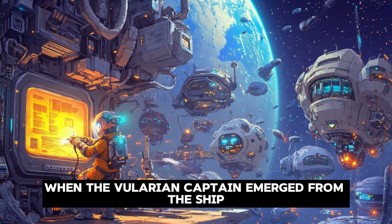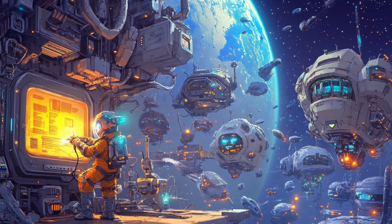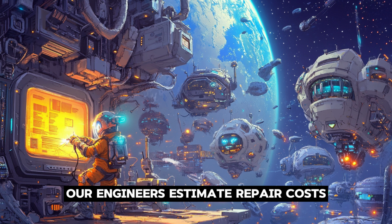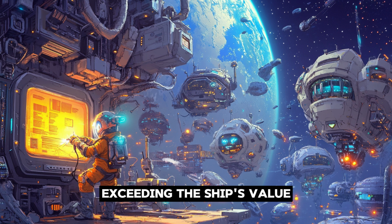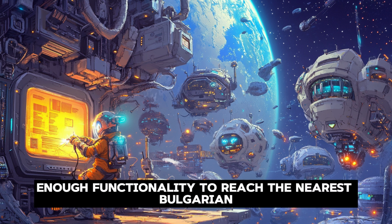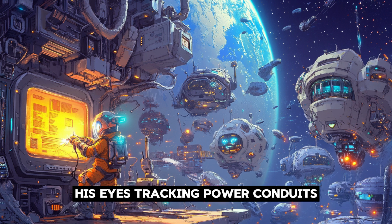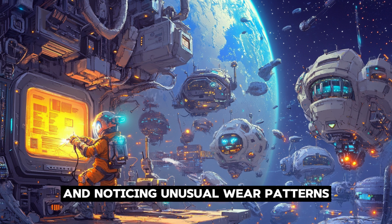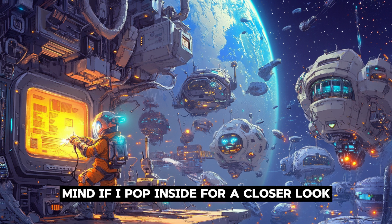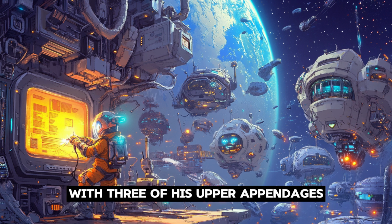When the Voldarian captain emerged from the ship, his translucent tentacles rippling with obvious distress patterns, Jack was already studying the cruiser's schematics on his tablet. "Our engineers estimate repair costs exceeding the ship's value," the Voldarian's translator device buzzed. "We seek only enough functionality to reach the nearest Voldarian outpost." Jack circled the massive engine assembly, his eyes tracking power conduits and noticing unusual wear patterns. "Mind if I pop inside for a closer look?" The alien captain's skin shifted to a doubtful purple, but he gestured permission with 3 of his upper appendages.